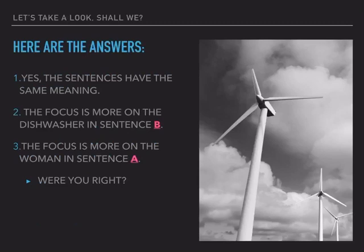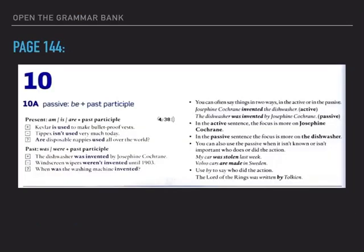Well done, good work. Now, open the grammar bank on page 144, please. Now here we have unit 10, 10A, passive, be plus the past participle. We've got some examples now of the present. We have am, is, or are, depending on the subject, plus the past participle. Affirmative: Kevlar is used to make bulletproof vests. Negative: Tippex isn't used very much today. Interrogative: Are disposable nappies used all over the world? Auxiliar, sujeto, verbo principal. Are, auxiliar, subject, disposable nappies, verbo principal, used.